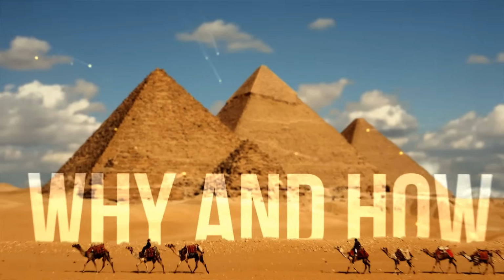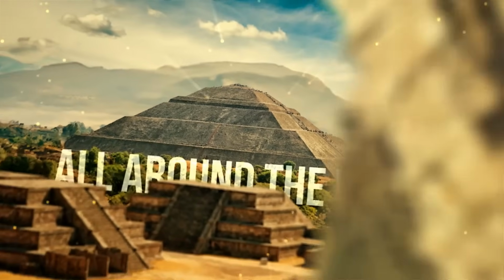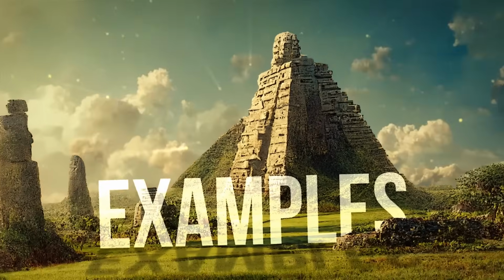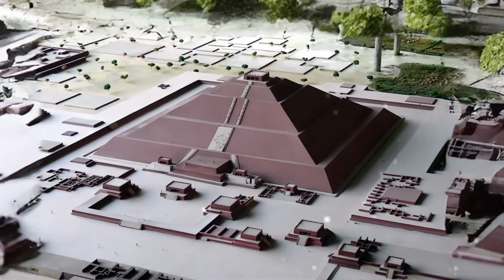Before we get into the reason why and how there are pyramids all around the world, let's talk about some of the examples. I'll start with the Pyramid of the Sun in Mexico. These folks really knew how to build a city.